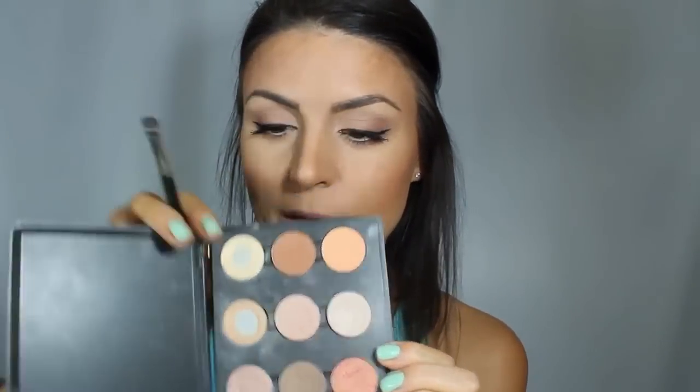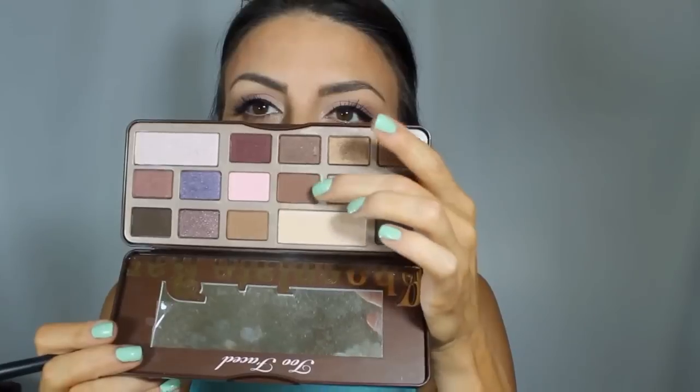highlighter, and I'm going to be using Nylon, this shade right here. I'm just taking a tiny bit of that and popping it right into the inner corner. As you can see, it brightens it up a little bit more. And then last, I'm taking that pointed blending brush again, and using a little bit more of that reddish brown, putting a little bit more underneath my lower lash line. Just blending it out. As you can see, it makes a little bit of a difference. It just deepens everything up.